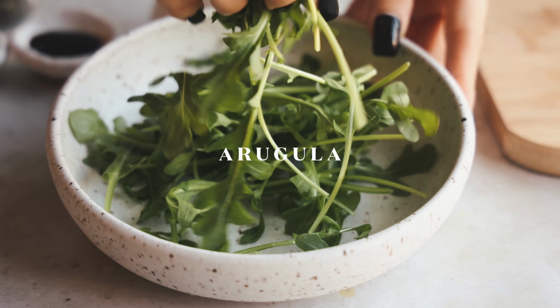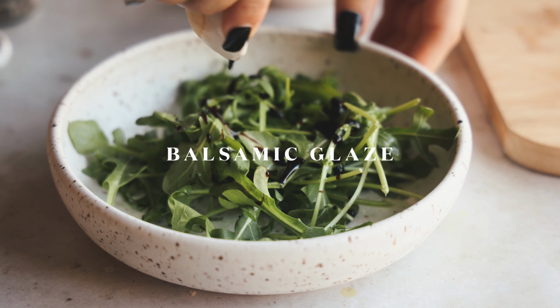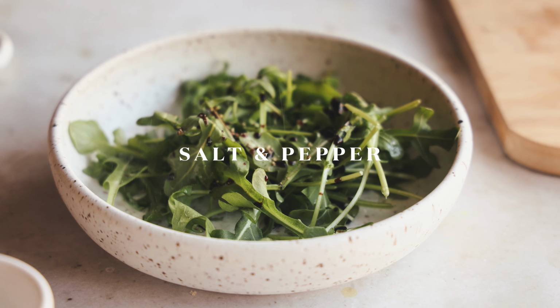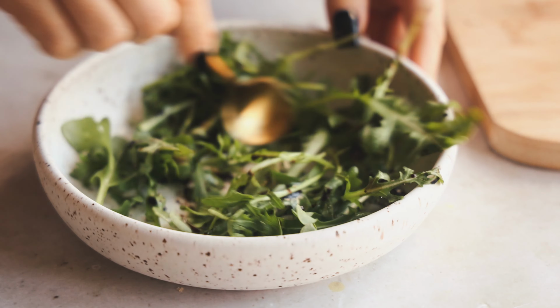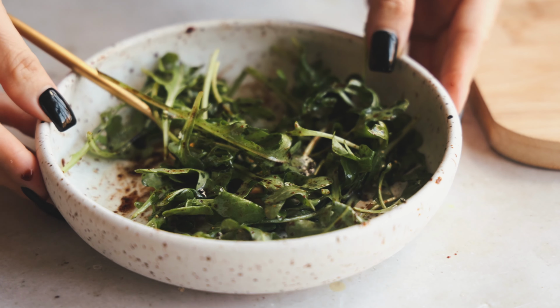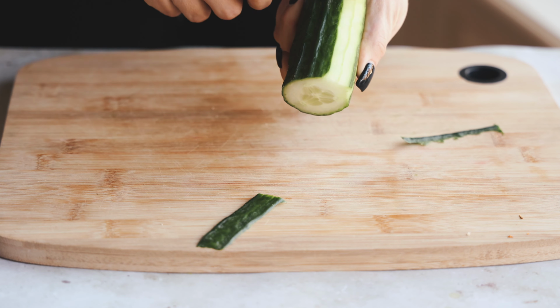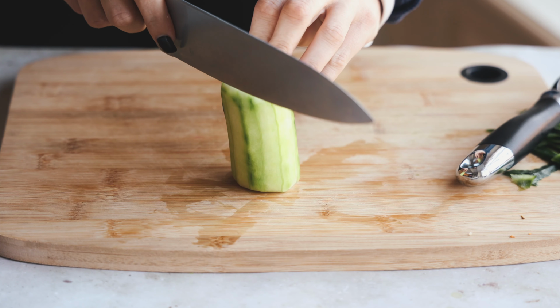First of all, this beet sandwich was out of this world, okay? It was so good. So you're gonna take a little arugula, you're gonna season it up with olive oil, balsamic glaze, some salt and pepper, give it some nice flavor. I love to season arugula when I put it on a sandwich. Just makes it better, takes away that bitter aspect. And then we're gonna cut up some cucumber really thin, slice it nice and thin, so that way we can layer it on our sandwich.